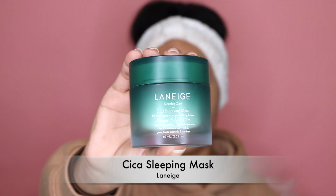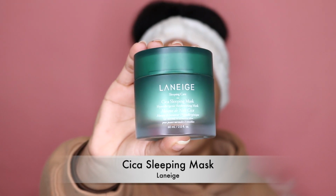Also for at night, because like I told you guys, I've been so dry, I've been using the Laneige Sleeping Care. It's a Cica sleeping mask. Oh my god, you guys, this is freaking amazing. This is a sleeping moisturizer that I use. If you want to further intensify your moisturization, you should definitely look into getting that one.